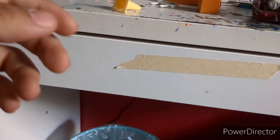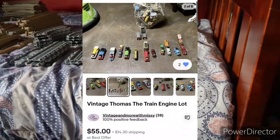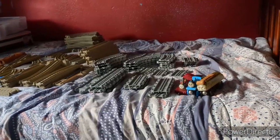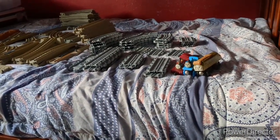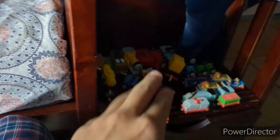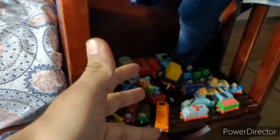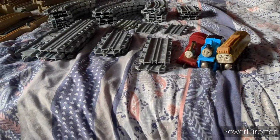But yeah, that is everything I got in this lot, and I got this lot for around $59, I believe. But it also cost me shipping and tax, of course, so it rounded up to $70. And I think this was well worth it. We got some track, we got some engines, which will be fun to restore, to use for customs, and just to have in a collection. We got some new additions, and we got some very useful pieces. So, yeah, that's it.